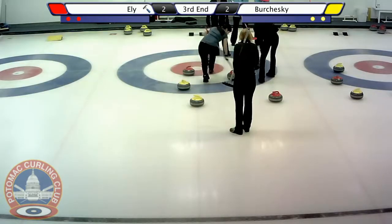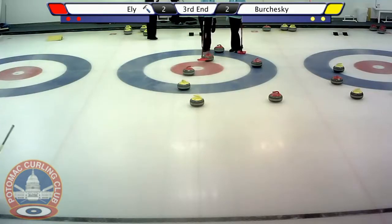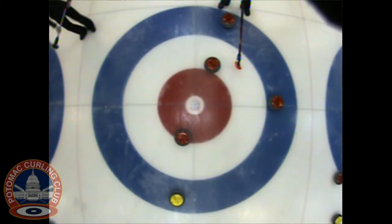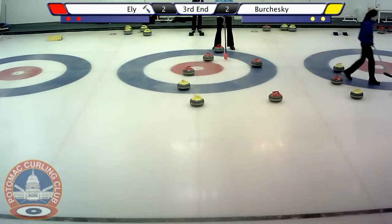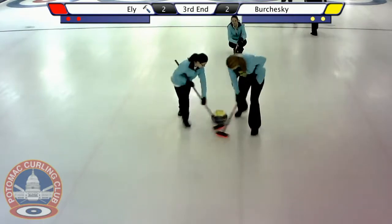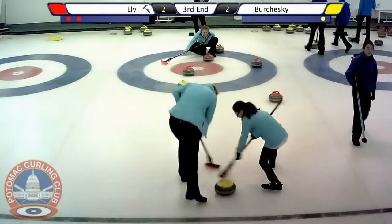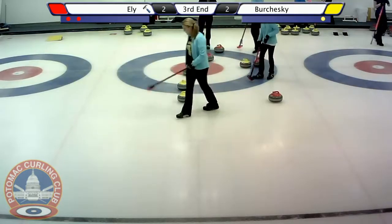It's a little deep. It's going to be well past the tee line. Burchesky sweeps it. We'll see if she swept it out enough so that Ely's only counting three. That's close, but it looks like Burchesky is fourth shot right now. So red would be first, second, third, and fifth shot. Oh, it's got to scoot around the guard. Oh, it just clips the guard. Heads right for third shot and nestles up just parallel to it.